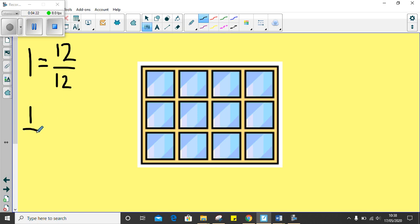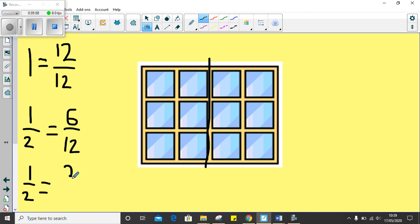Now I'm going to look at the equivalent fractions for a half. If I split it down the middle here, I can see on this side there are 1, 2, 3, 4, 5, 6. So that's equal to 6/12. I can also see that a half is equal, so if I split it here, 1, 2, 3, 4, 5, 6. So I've got 6 there. If I'm looking at that half, I have 1, 2, 3 sixths.